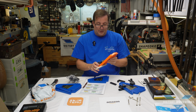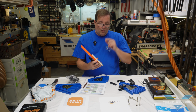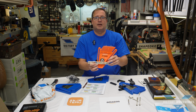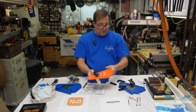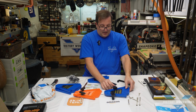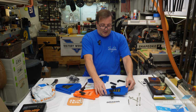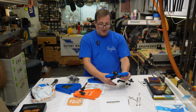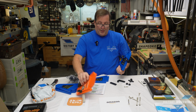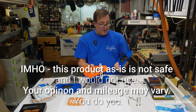I think what we need to do is to get another one of these longer pieces like we have on the back of the bench dog version, because I just don't see how you can put it into the miter slot and then it's just too flimsy. I would not trust this. In this current configuration, without one of these longer bars, I would not trust this.